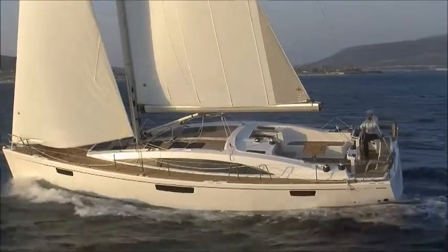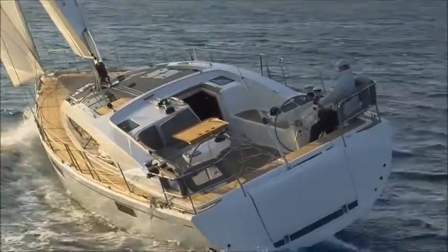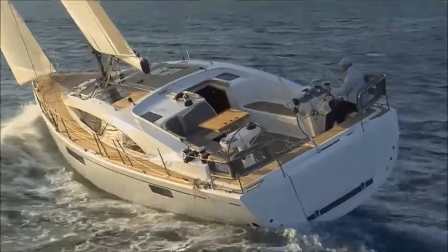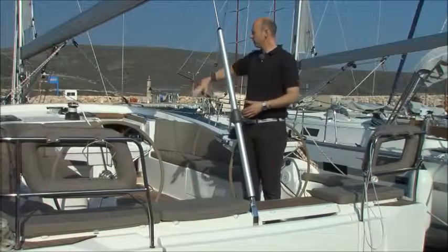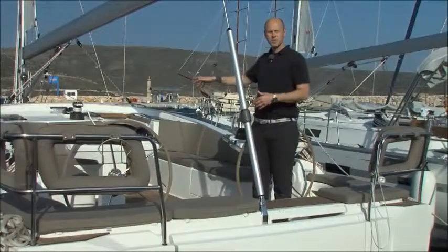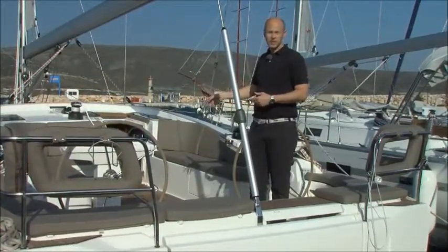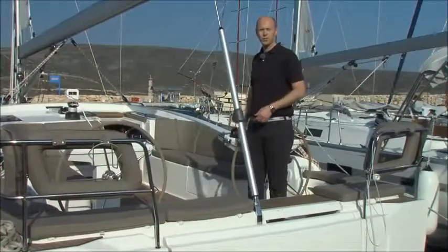You see, our companionway is offset. This means we have huge space on board to give the port side the ability to have a dedicated place to sit, to dine, and you will see also to have a day bed. So let's come on board. I'm going to show you more features.